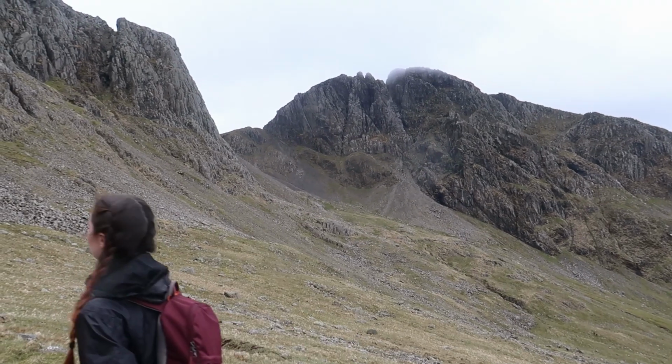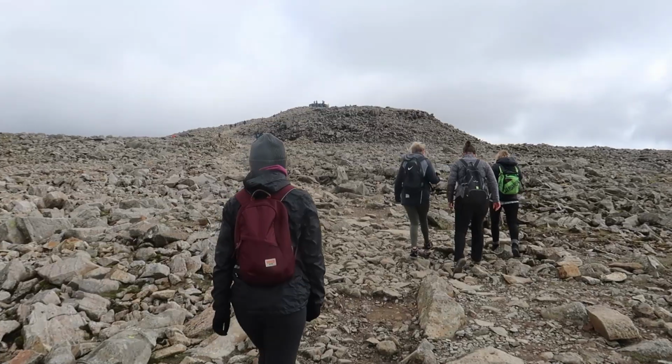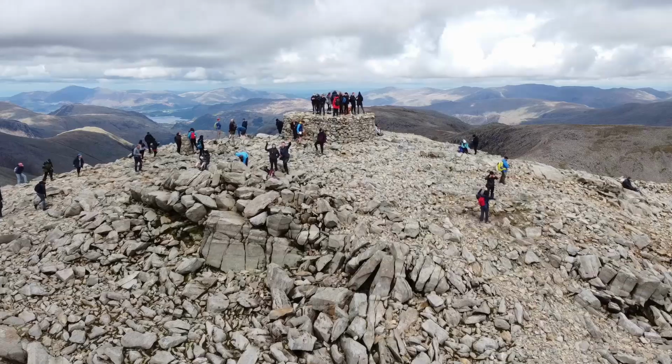I feel like this mountain's quite vertical compared to previous ones we've done. It's an amazing view. We made it to the top, and at this point we were the highest people in the whole of England.